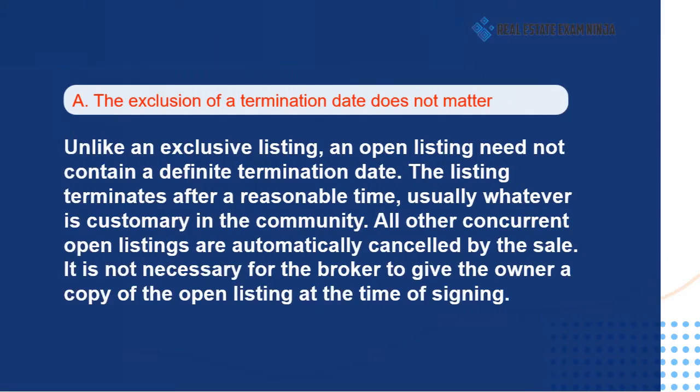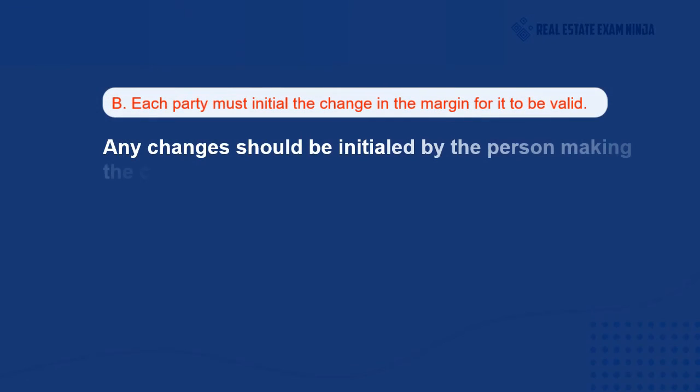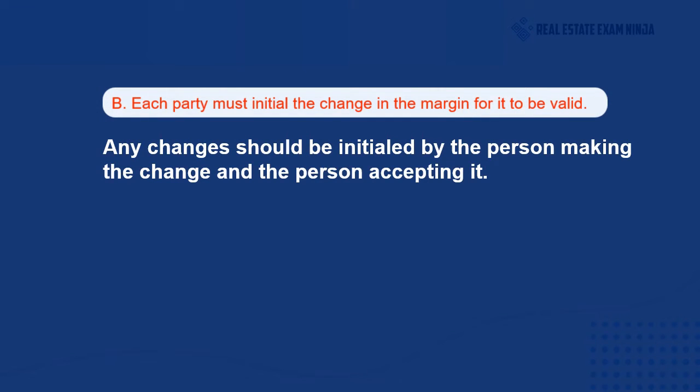7. If during negotiations one party crosses out or alters any wording in a contract, A. The party who didn't make the changes or omissions becomes responsible for the deal. B. Each party must initial the change in the margin for it to be valid. C. The whole contract becomes void. D. The document must be retyped. The correct answer is B. Any changes should be initialed by the person making the change and the person accepting it.